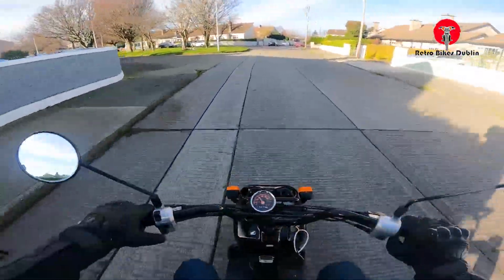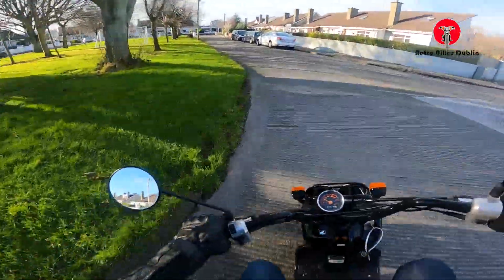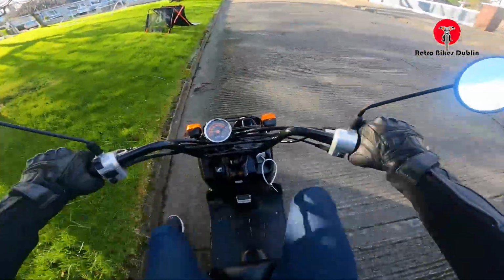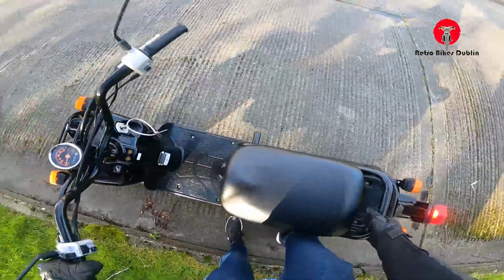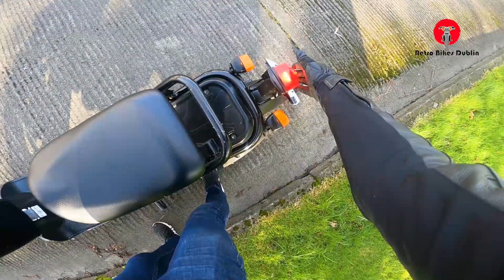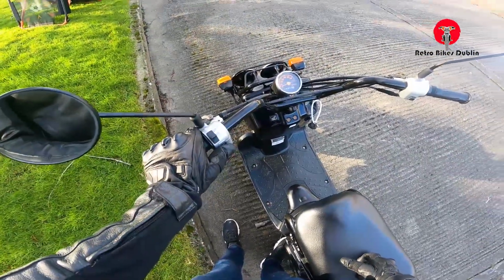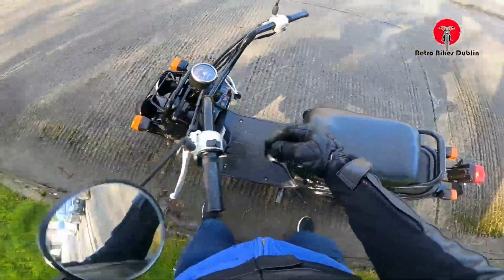So we're going to turn left here again and move into the estate here, and we'll put the bike up on the main stand, of course, and we'll go through the electrics. So rear brake, if we can get that. The rear brake is working. Right, front right and rear right indicator working here now. And it seems we have a bit of an issue with the left indicators, but that'll be fixed.